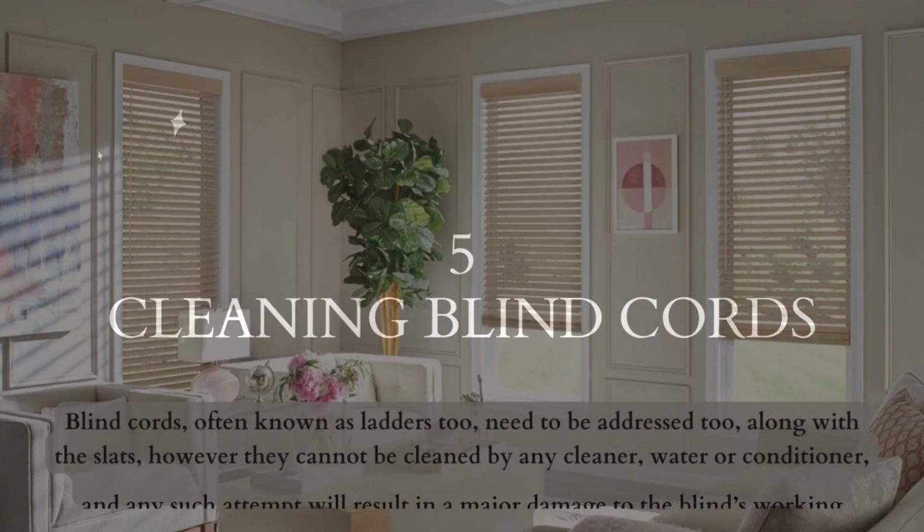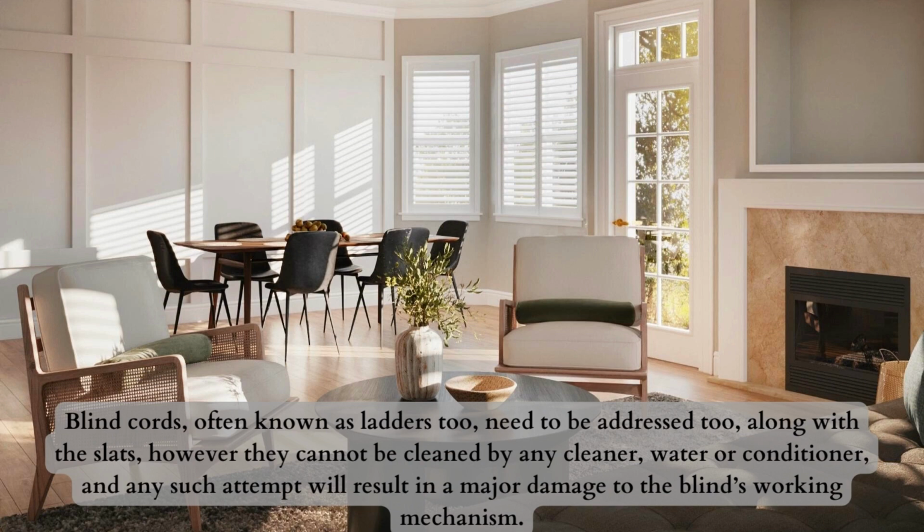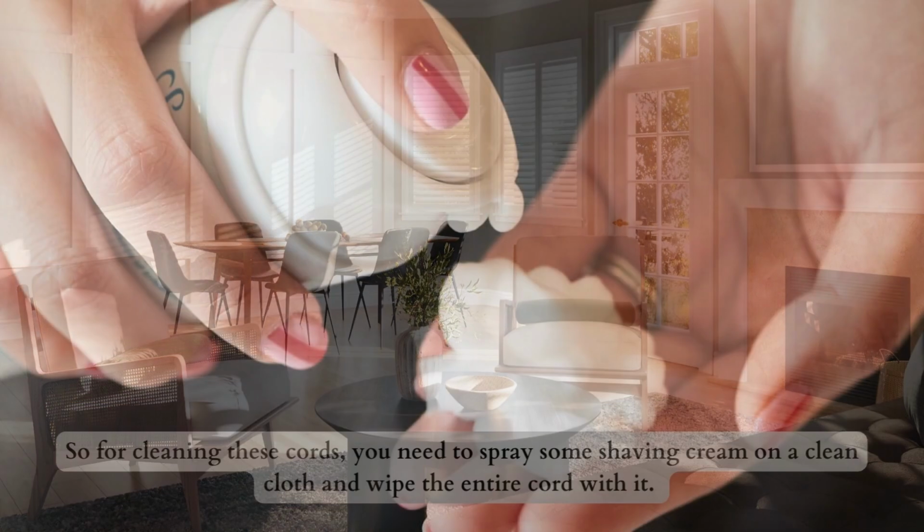5. Cleaning blind cords. Blind cords, often known as ladders too, need to be addressed too, along with the slats. However, they cannot be cleaned by any cleaner, water or conditioner, and any such attempt will result in a major damage to the blind's working mechanism.